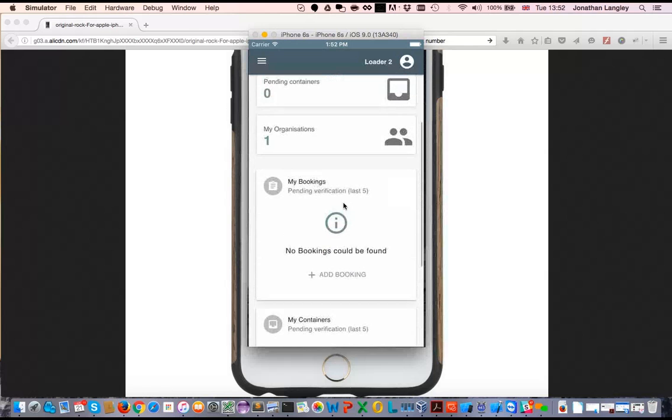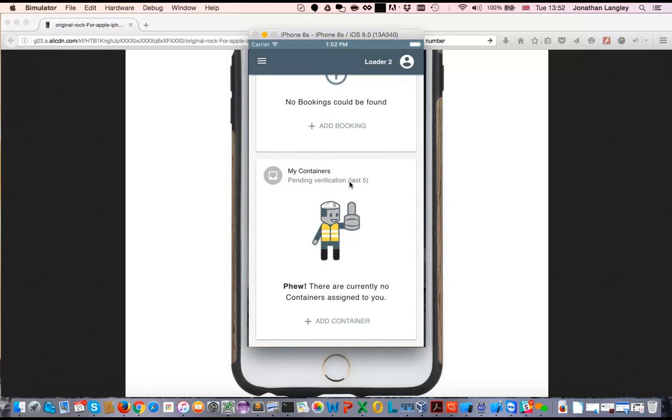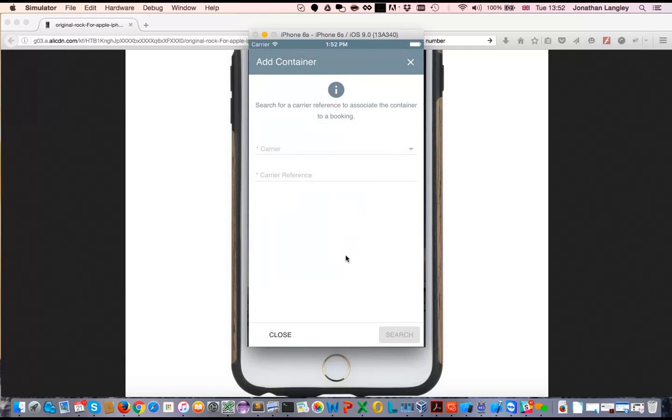So if this was the load point and they are standing at the weighbridge, let's say the weighbridge that just printed out the ticket, I know the carrier that it's assigned to, and I know the carrier reference number. So what I can now do is go in here and click on add container. So the first step in the process for adding a container for the load point is they need to select the carrier.